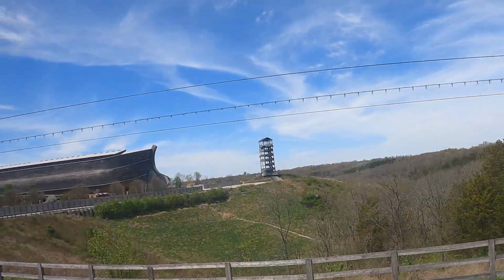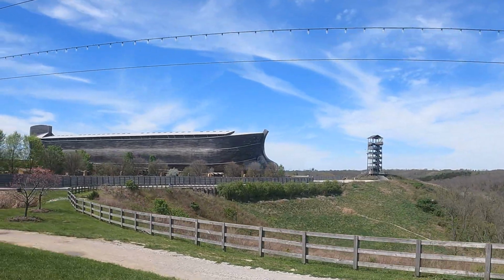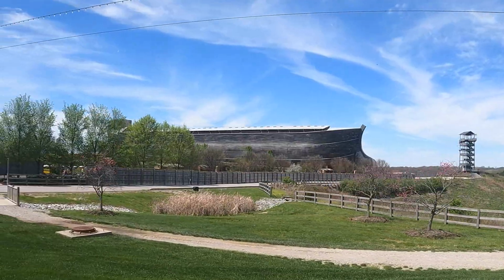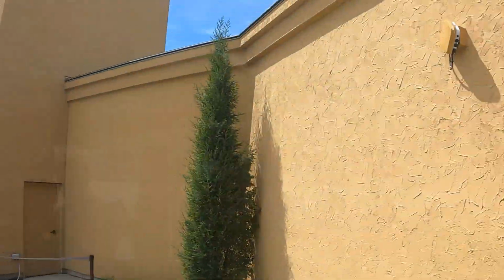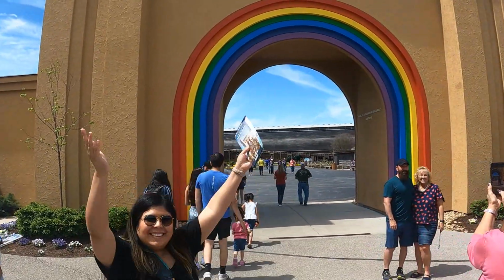Y'all, we're on the shuttle, we're ready to go, we ready to see the Ark. And it really is an impressive sight of the massive replica coming into view. They really went to lengths, no pun intended, to recreate the Ark size as accurate as the measurements that are stated in the Bible, which is approximately 450 feet long, 75 feet wide, and 45 feet high.